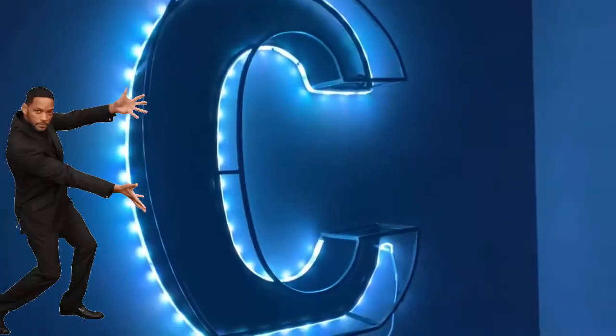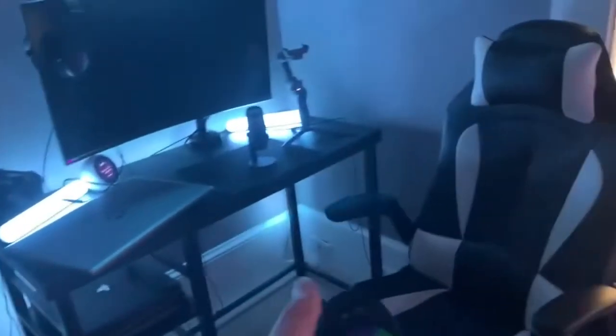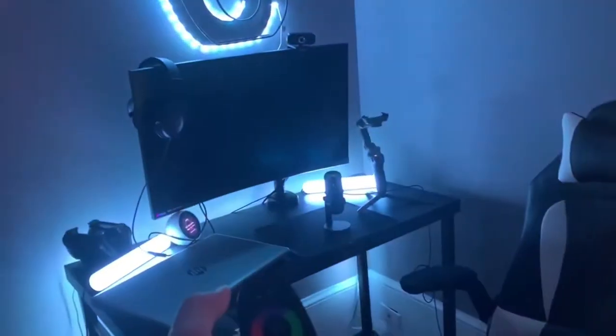I have a really cool seat. It is lit up. I have two light bars there. I have some LED lights behind my desk. I have lights all around my room, under my bed, and they're all controlled with this one controller, as you can see. Rewind time. Press that, they go back white. But yeah, this is my HP. It's just a normal HP laptop that I use for my streaming. And this is an Echo Spot.